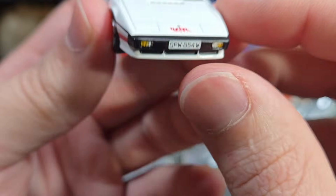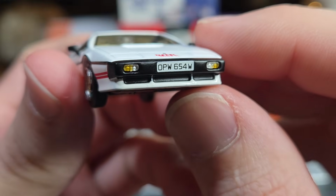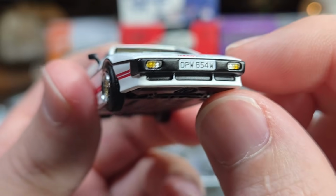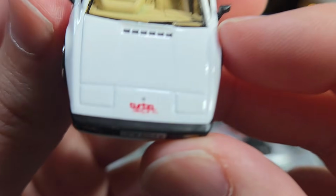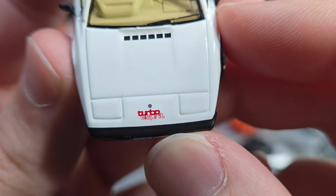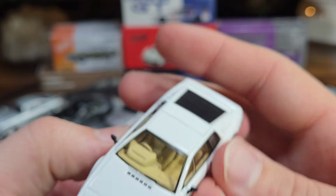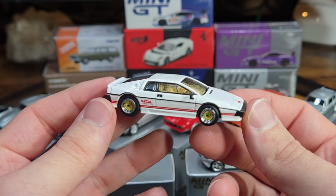Here's the front end. Of course, this car does have pop-up headlights and they're in the down position, but you do have the turn signals right here and probably a turn signal/fog light in there. License plate looks good. Black bumper. Just really nice. I think there's also a little Lotus badge up there right above the turbo lettering too, which is cool. And yeah, one of my favorite things about this is you get a tan, like a leather tan interior, which is amazing. It looks phenomenal.